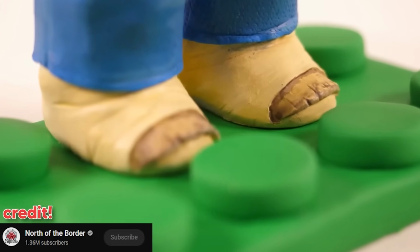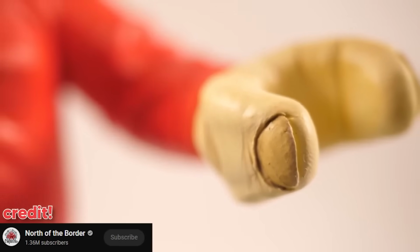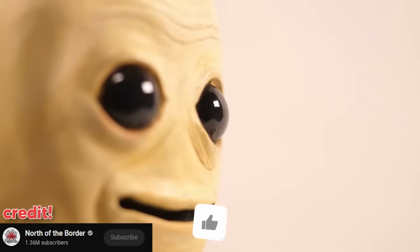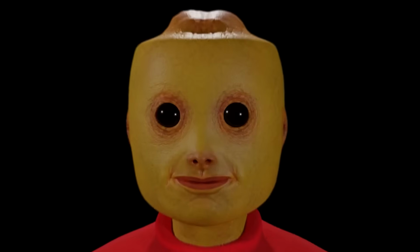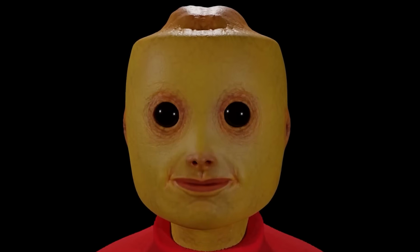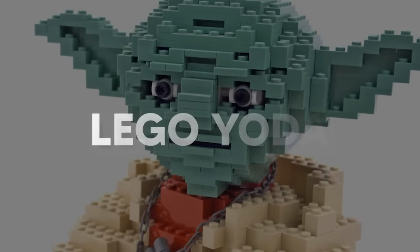It does not end there. I mean, the toes, the fingernails, it's just way too detailed. And it's hard to pinpoint why this textured, lifelike Lego figure is so eerie in the first place. Or maybe it's because he just has so many dang wrinkles. Who actually knows? But the point is, if you saw this in your room at night, I wouldn't be able to sleep. It's almost like an ET looking Lego figure. I mean, I don't want that. But what about Lego Yoda?